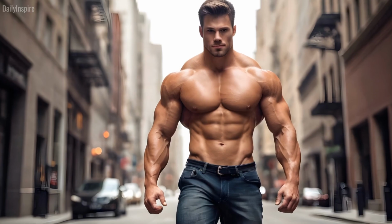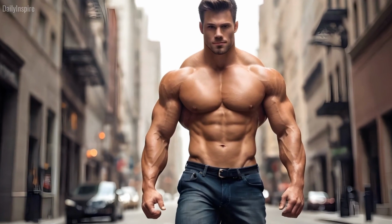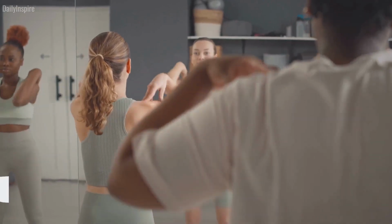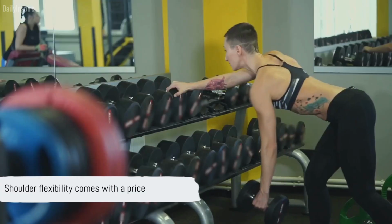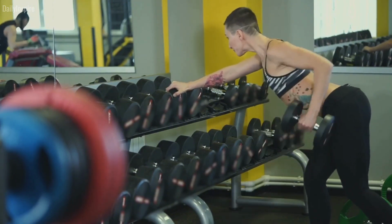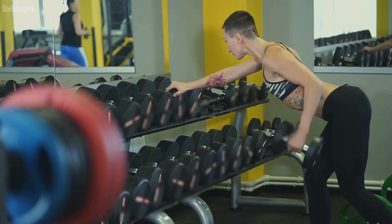Now, here's a fun fact for you. The shoulder joint has the most extensive range of motion in the body, making it tremendously versatile. But this flexibility comes with a price. It also makes the shoulder more susceptible to injury, especially when it's not properly cared for or trained.